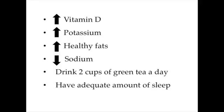Other things that you must do is increase your vitamin D levels, preferably by being out in the sun. Increase potassium-rich foods in your diet like bananas, prunes, raisins, dates, grapefruits. Along with that, reduce sodium in your diet and increase healthy fats from olive oil, avocados, fatty fish, and nuts like Brazilian nuts, cashews, and almonds. Drink up to 2 cups of green tea and make sure to have adequate amount of sleep.